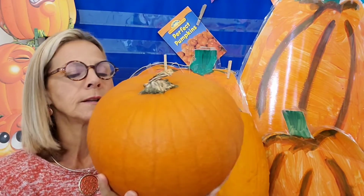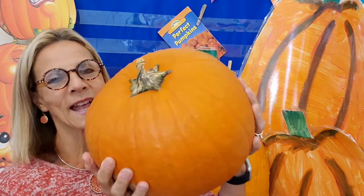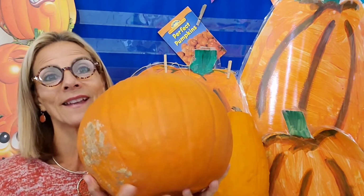Now, if we're looking at the outside, this is the skin. It's very hard. And I wanted to show you where it was sitting in the patch. This pumpkin was sitting in the patch. It was laying on the ground like this, so it's got a mark from the ground where it was laying. Maybe that's why it's sort of a little lopsided. And then on this side, what do you think was right here? The flower, you're right. That's where the flower was. And the little baby pumpkin started growing behind it. And that's where it was attached to the vine.